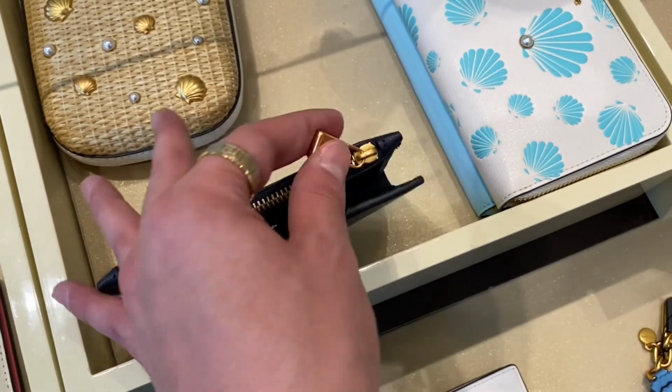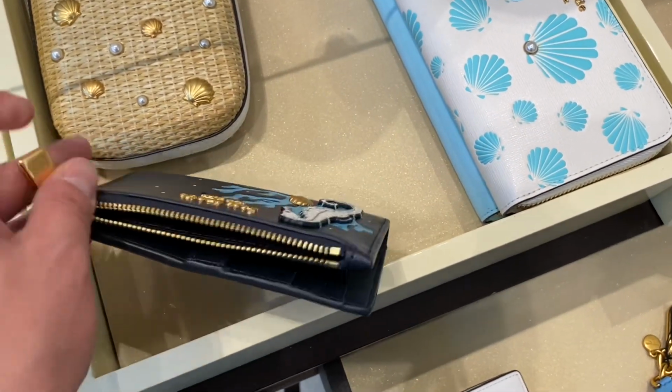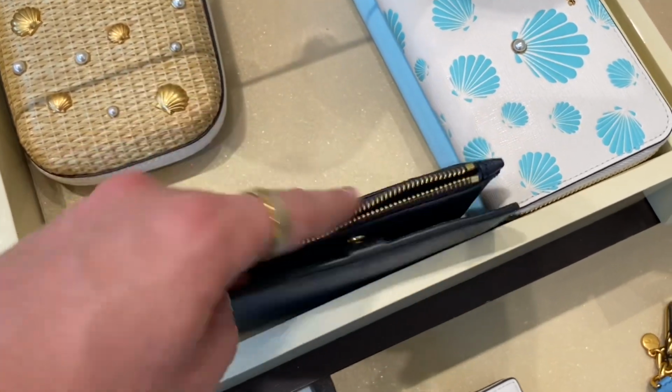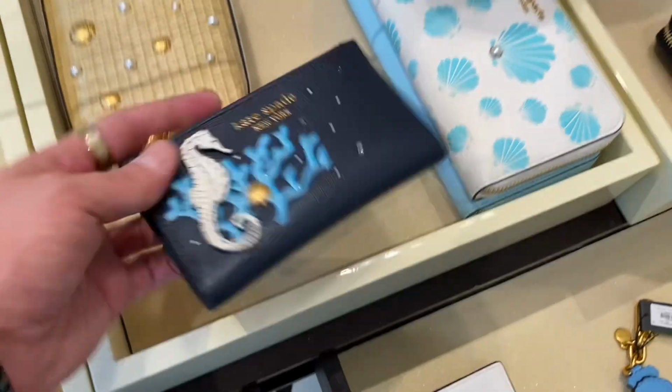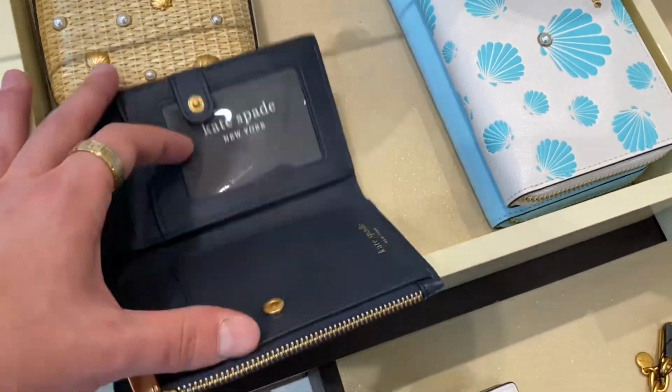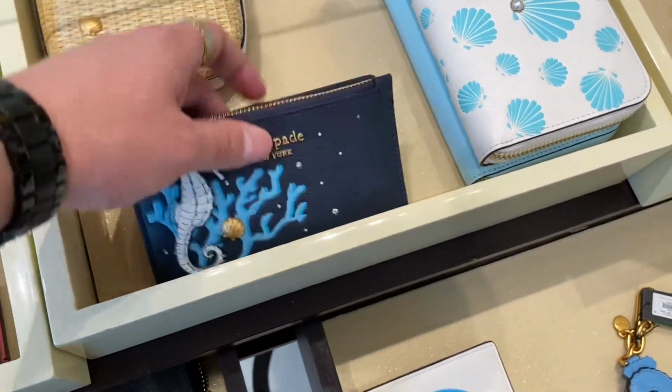With my current seahorse Coach coin purse for my keys, I feel like this collection would just look so cute with my jelly tabby. Like if I got the seahorse key charm, bag charm, oh yes.